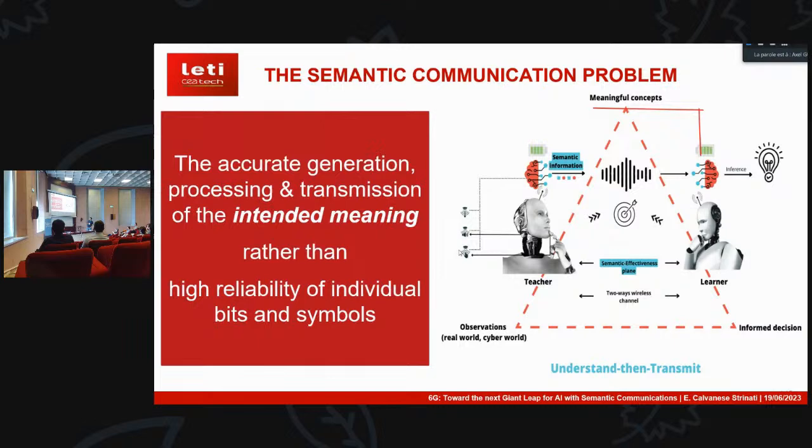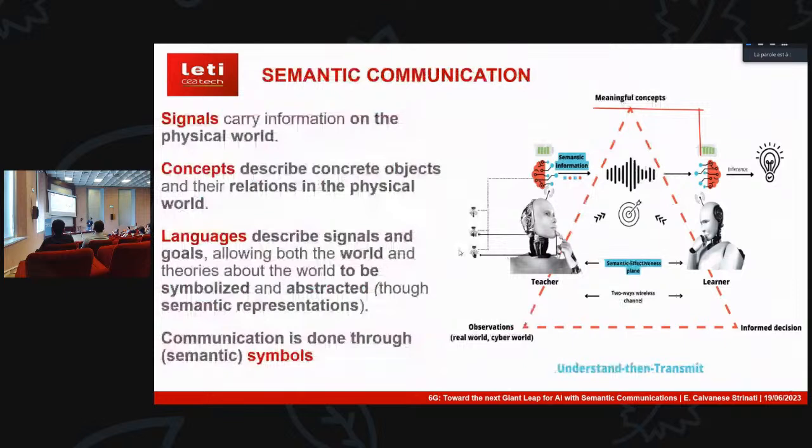So you have signal, the current information on the physical world, but you have concept to describe the concrete objects of the observation. And then you also have, and that's very important, where we're going to insist, the language to describe the signal. So I guess most of you only think that artificial intelligence is a problem about implementing the hardware, finding the algorithm, but have you considered that two artificial intelligence algorithms might not use the same logic? So if they have to interact together, it's crazy.